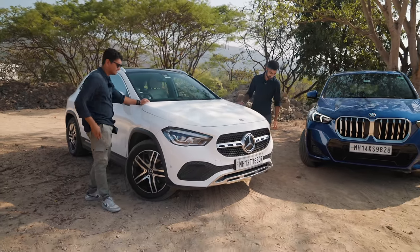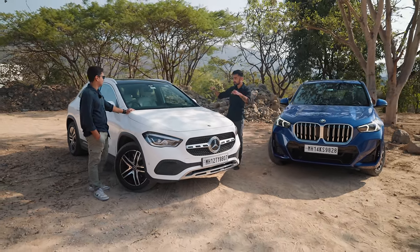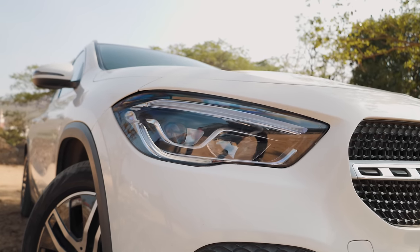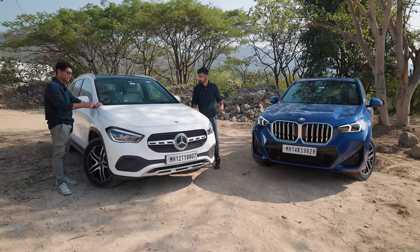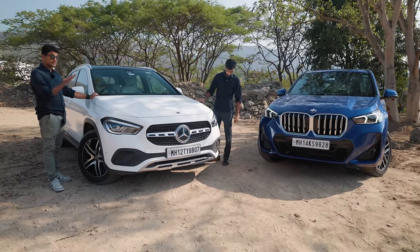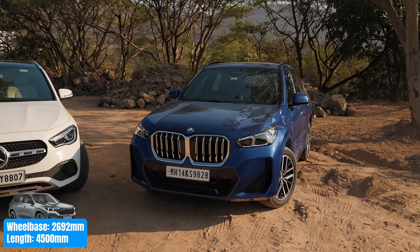Yeah, but maybe. What I also would like to say is that weirdly, this in terms of dimensions is 500 mm shorter in terms of length. Overall length. Yep. So that's 4500 mm if I'm not wrong, and this is 4436 mm. And you can definitely see that because that definitely is the bigger car. I mean, it looks massive in front of this.